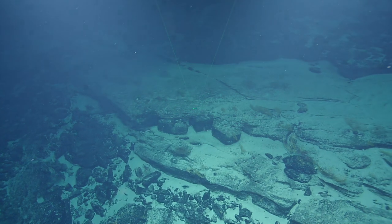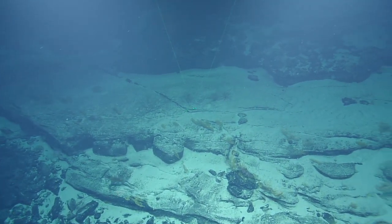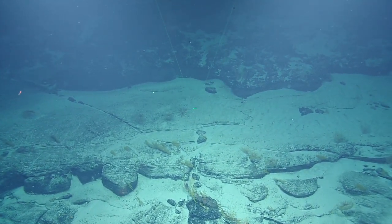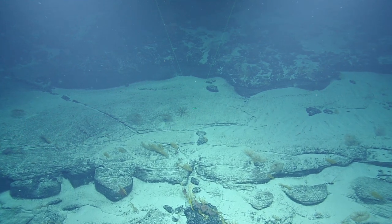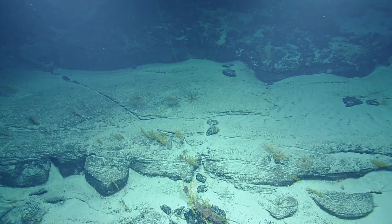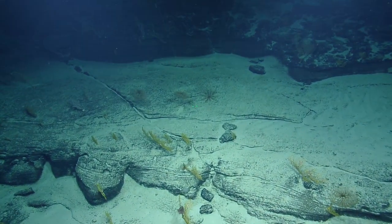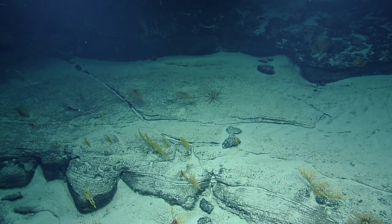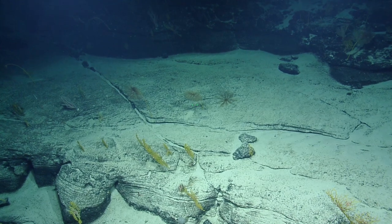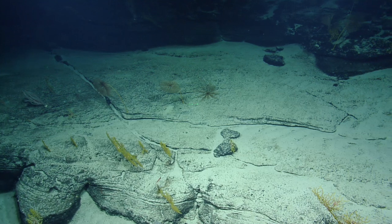From what I've been watching, a little bit more diversity, but that's just for me watching on and off for the past hour or so. We have some Metallogorgia here. And are we still on the slope, or are we on top of the slope? Oh no, that's a crinoid. We are just approaching the top of the slope.